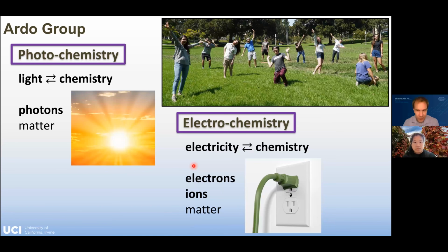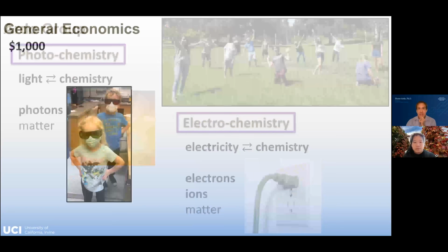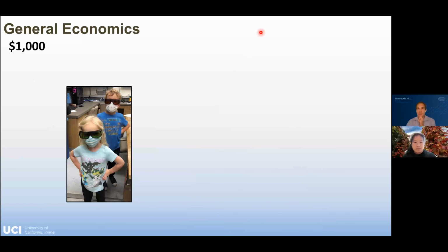I want to start off, though, by going back to my roots in mathematics and introduce some general economics. This is economics that we all know, so it isn't going to be too surprising to anybody, but it's painting a picture to get into questions related to global warming.